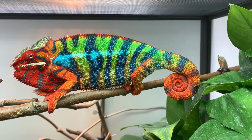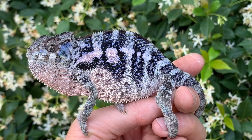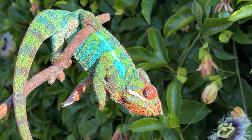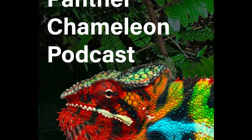Your chameleon needs a cage that's big enough to hold the right temperature and humidity gradients, as well as provide for their sense of security. It is a space in which we need to create an environment that will enrich them and allow them to take care of themselves.